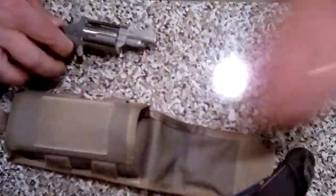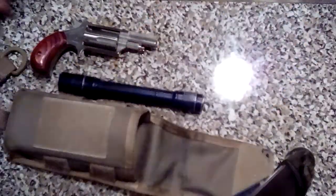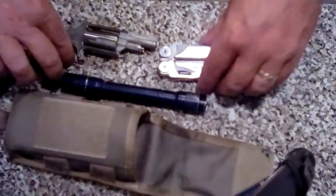So anyway, it's kind of cool to be able to carry all 3 of these items in a single pouch. Now it doesn't weigh that much either, which is obviously another bonus, because everything you put on your belt pulls your pants down eventually. So these 3 items are the biggies, so that's why I carry them.